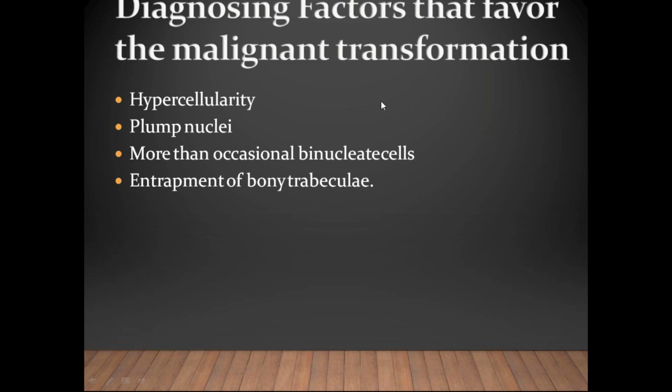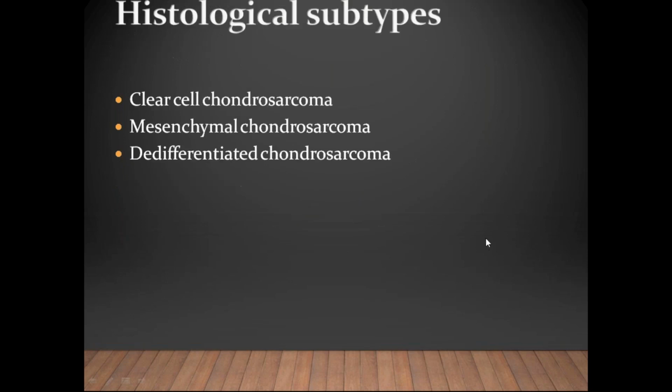That means one cell will be having two or more nuclei, and there will be an entrapment of the bony trabeculae. Because the tumor is a cartilaginous matrix, there will be entrapment of the bony trabeculae. So histological subtypes already described: clear cell, mesenchymal, and dedifferentiated chondrosarcoma.